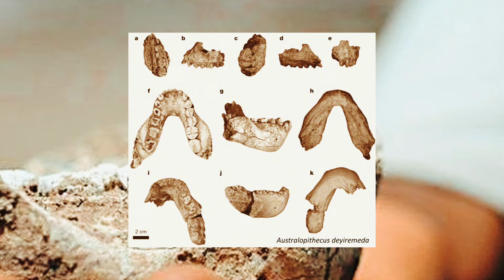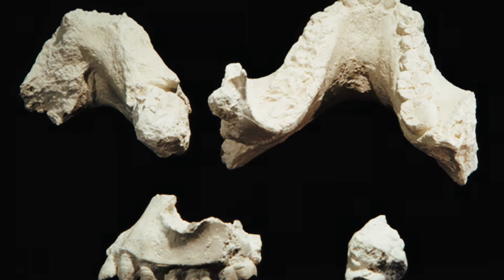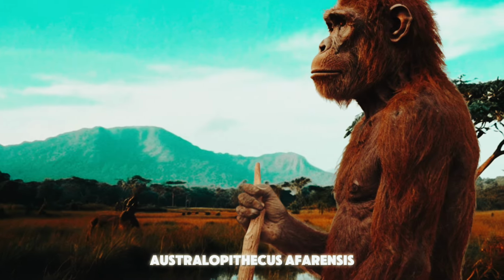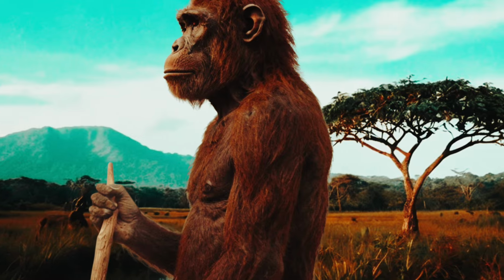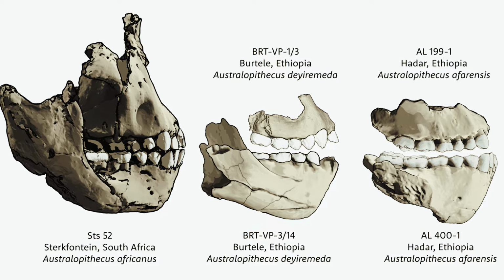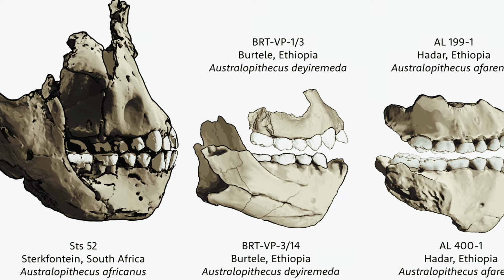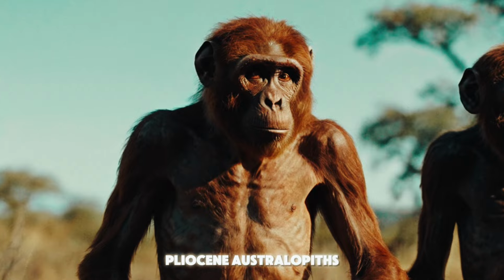Because only 3 partial jaw bones have been found, it's uncertain if these fossils belong to a distinct species or are part of Australopithecus afarensis. This uncertainty has sparked debate among scientists. However, paleontologists argue that the differences in dental features, cheekbone position, and jaw robustness justify classifying deyiremeda as a separate species from afarensis. Deyiremeda is considered part of the diverse late Pliocene Australopiths.